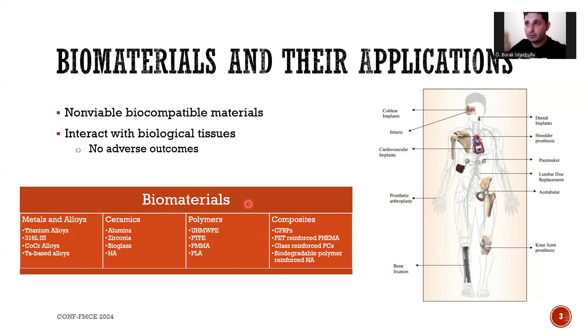Polymers, such as ultra-high molecular weight polyethylene, polytetrafluoroethylene, polymethyl methacrylate, and polylactic acid. Additionally, the composites, which are the combination of different materials like carbon fiber reinforced polymers and glass reinforced polymers.